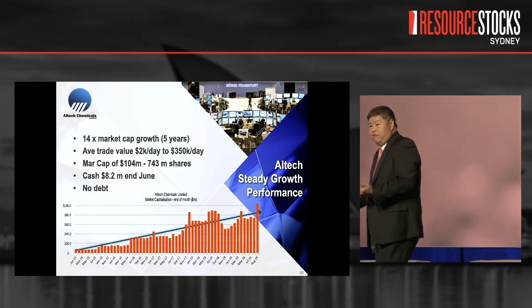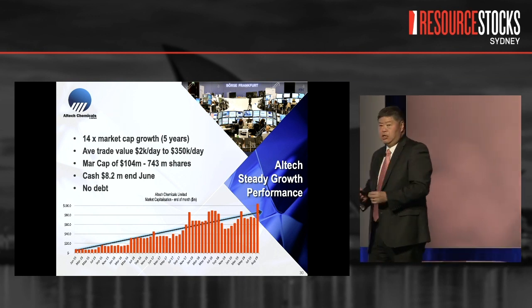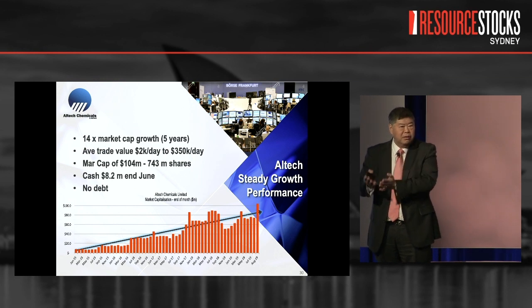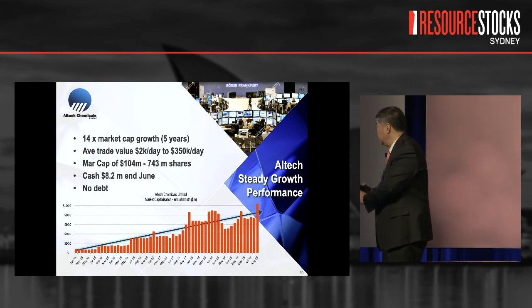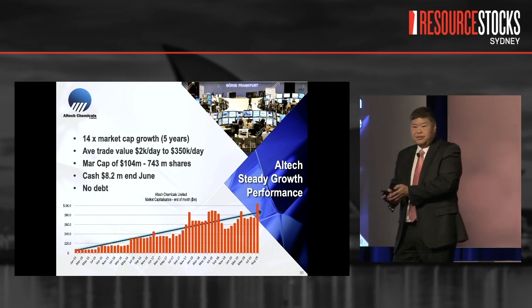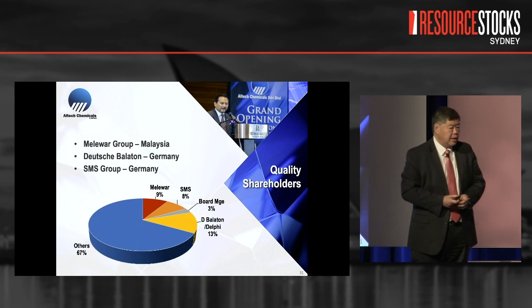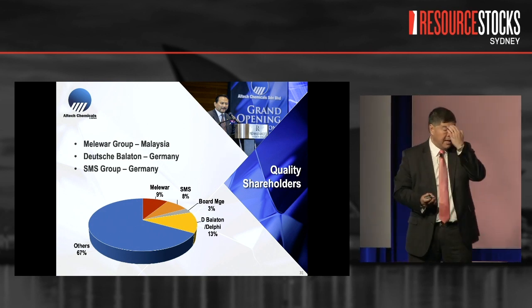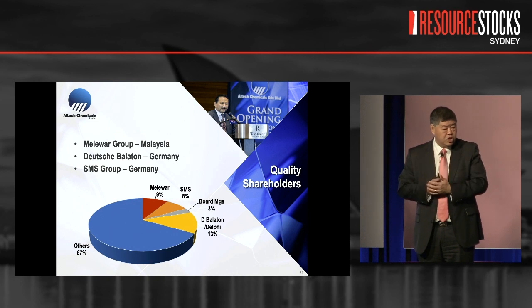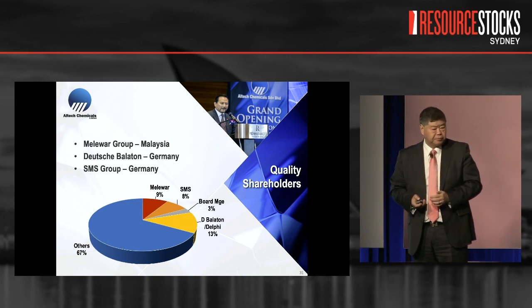The company itself, 5 years ago, was a $5 million market cap. We hit 100 million. We focus on building the project. We don't generally look at the share price. It will fluctuate. We focus on building the project. We have great shareholders. Malawa Group is the number one shareholder, Deutsche Balaton out of Germany, and also SMS Group.